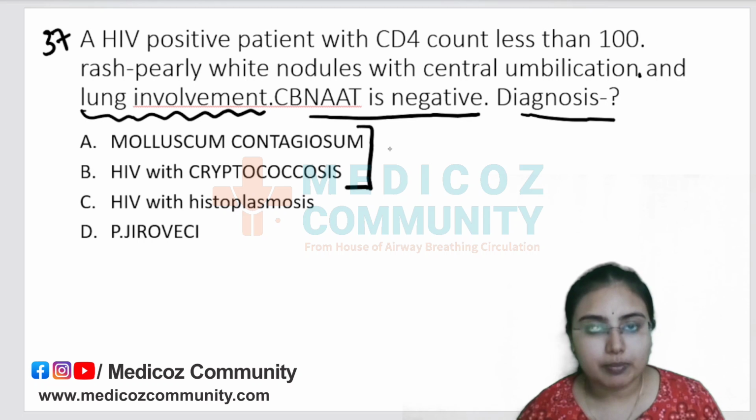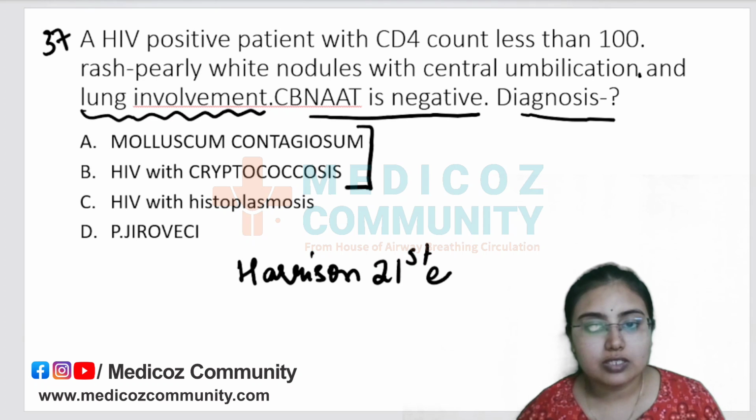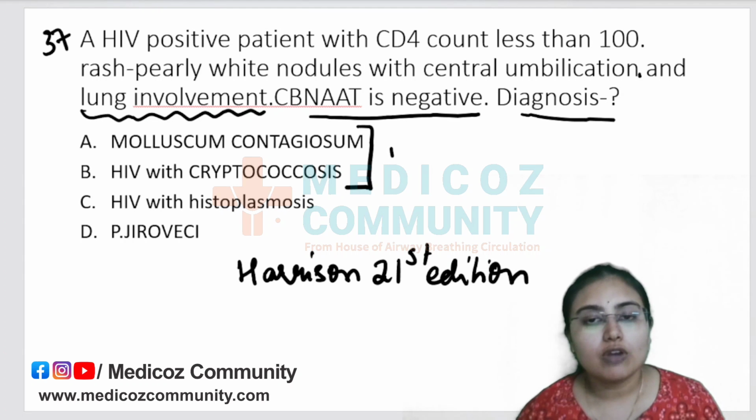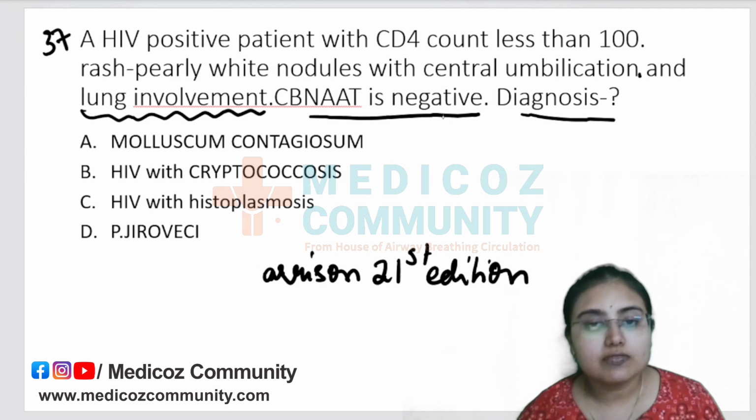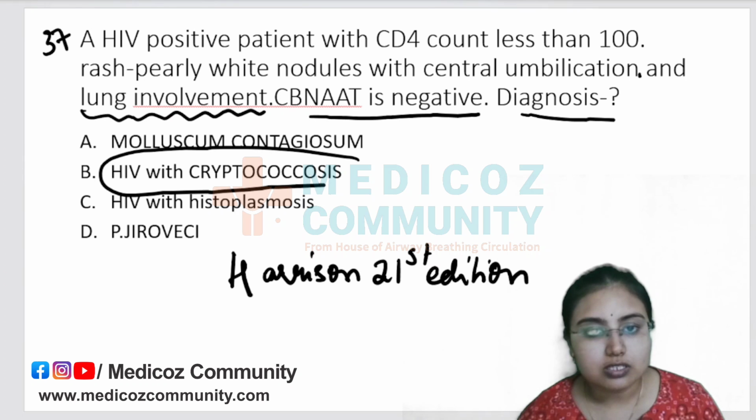This is what you have to remember. If you want reference, this is seen in Harrison 21st edition. You can please go and review once, that molluscum contagiosum and cryptococcosis both have white nodules with central umbilication. But what molluscum contagiosum doesn't have is lung involvement. And CBNAT negativity would never be mentioned if molluscum was the answer. So here they are pointing it towards HIV with cryptococcosis.